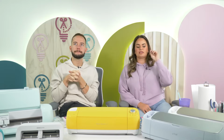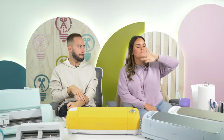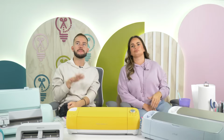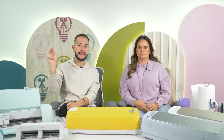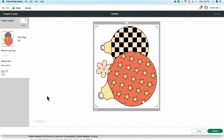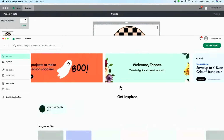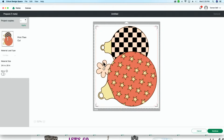Someone else asked, can the Maker 3 cut wood? Yes, it can cut very thin wood, but so can the original Legacy Maker. Correct, they both can. And then Tara says, if you have multiple machines, do you need 2 computers? No, Tara, you can run 2 machines at the same time, having 2 windows open in Cricut. So let's go to that share screen real fast. Over here, Tara, you would just click File, New Window. And look, you could have this window working with an Explorer and this one working with a Venture, or whichever one you want. So that's super fun.